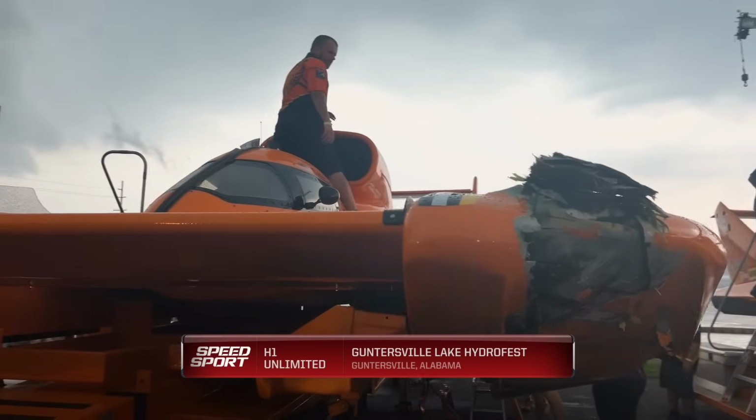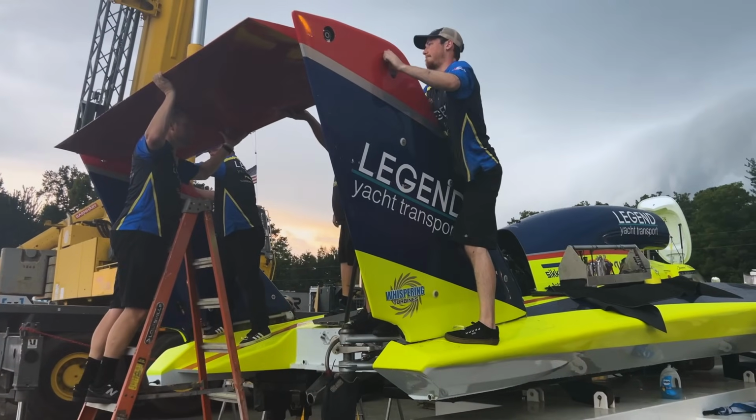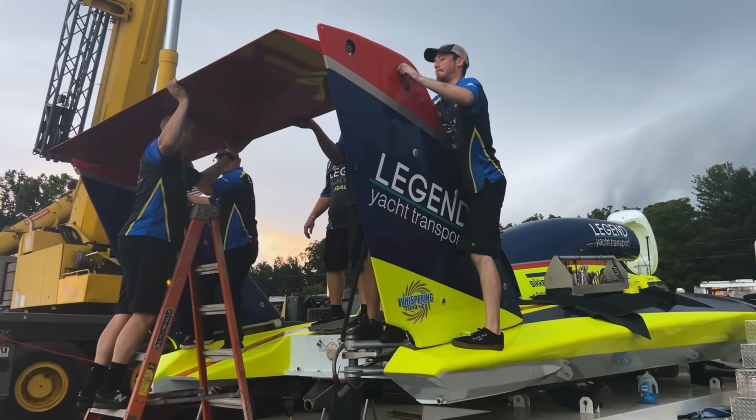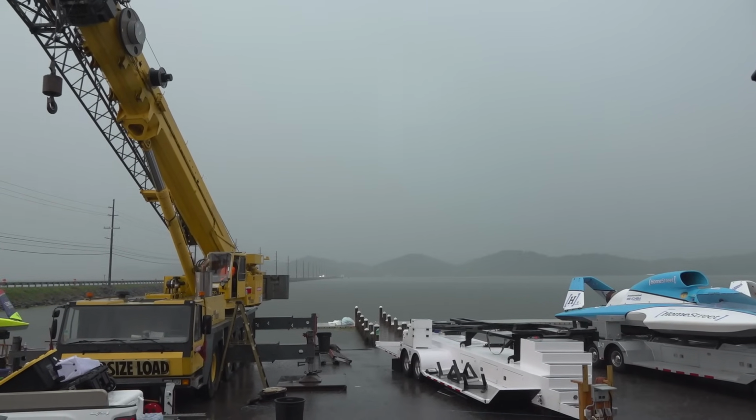In the time it took to clear the heavily damaged boats, the weather found its way into the region and caused an extended break that led to the race being called official. Let's take another look at the wild ride Andrew Tate took.